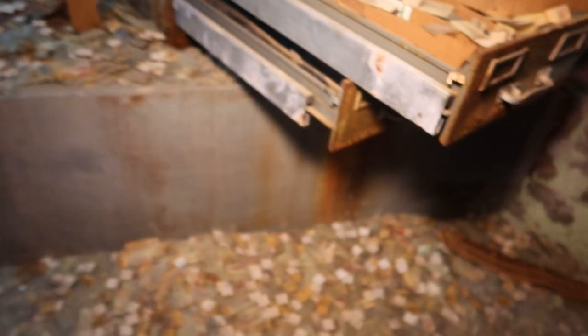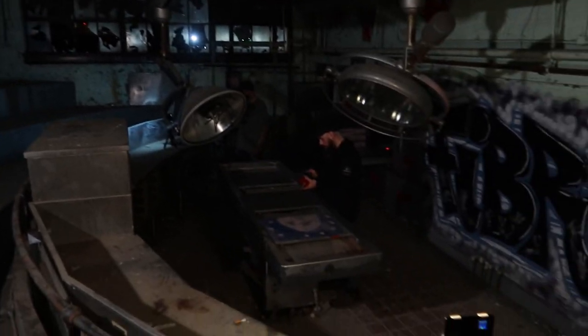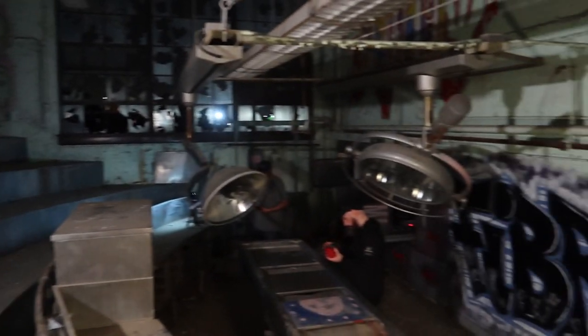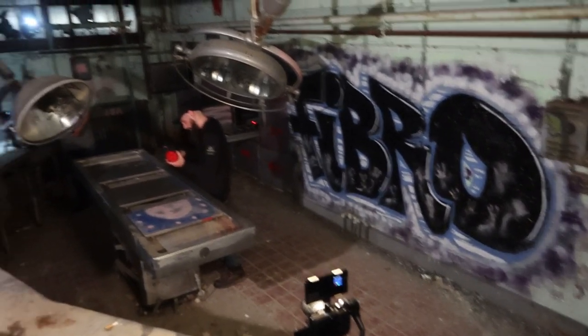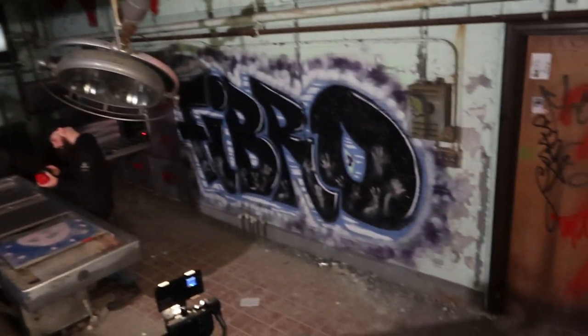I mean, that's just incredible, though, that they left this. They did over 15,000 autopsies down here, and they would actually have people sitting in these seats right here. And they would just watch and learn how to perform the autopsy. That was the reasoning behind the seating in here. So, we're gonna set up some stuff. We're gonna see if we can talk to some ghosts, man.